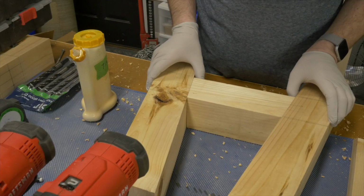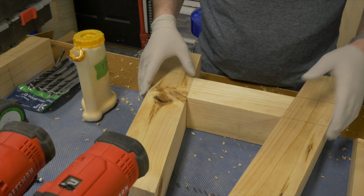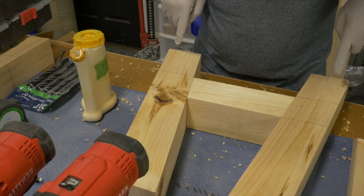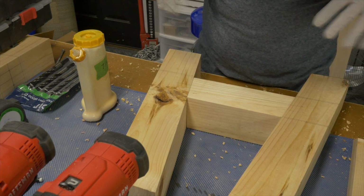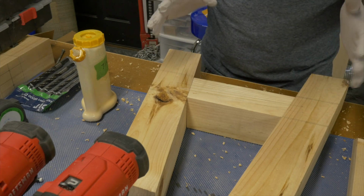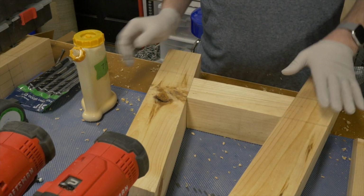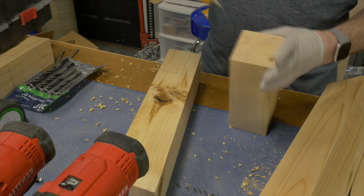For better alignment, I drew these lines so I can match them up, make sure everything is level, even. I'm gonna be putting some leveling feet on the bottom, so if it's not perfect, that's okay. And again, this is very similar to the table that I made. So here we go.